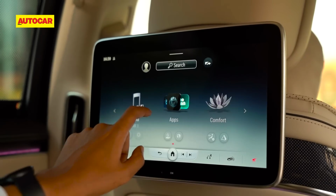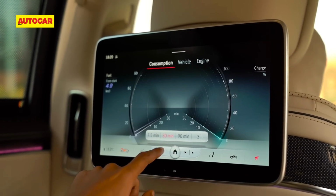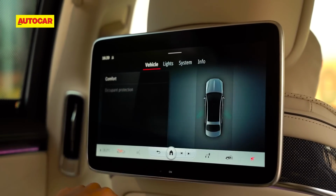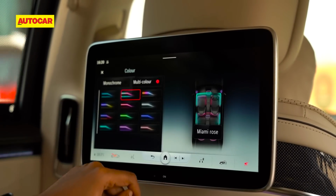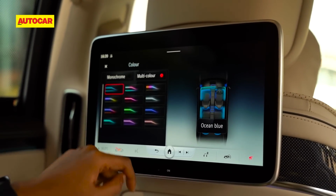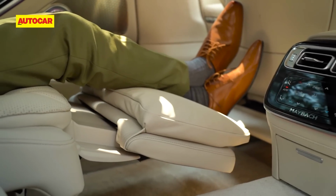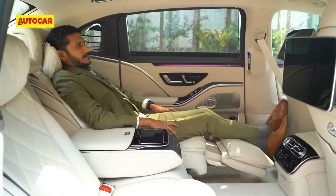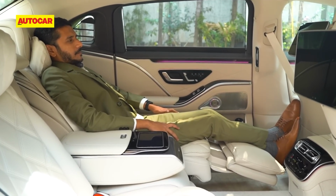You see, with this new MBUX system, the latest version, this has now become a touchscreen, and it is just so sharp and slick to use. There's loads of apps, there's loads of info you can access, and pretty much everything you can do up there, you can do back here. I could just sit here all day, couldn't I? And frankly, that's exactly what the owner of such a car could find themselves doing.